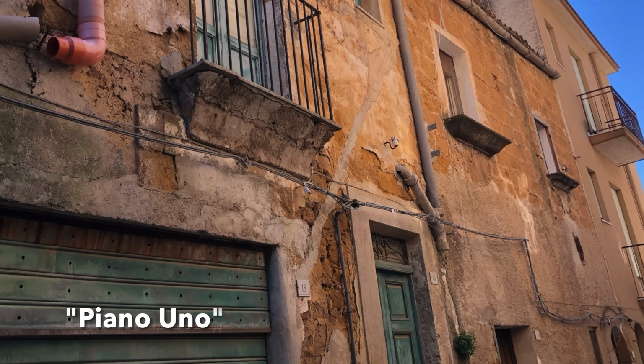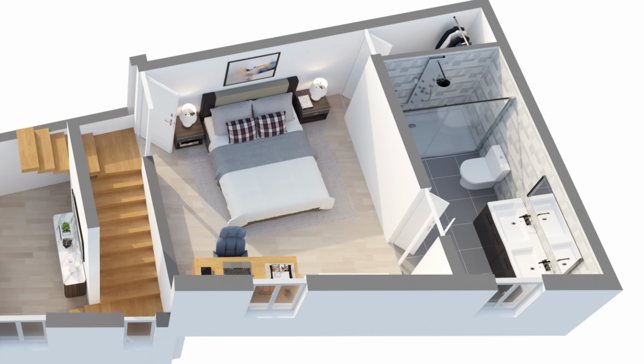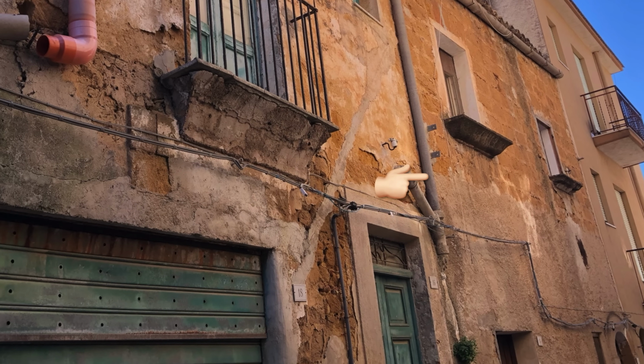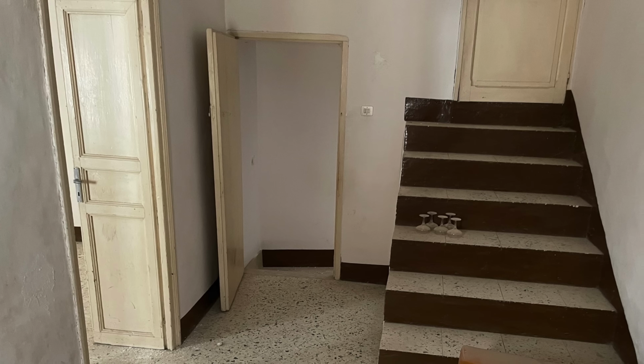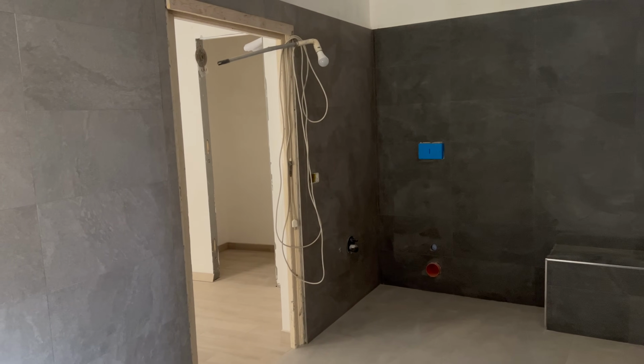We're taking you up a floor to Piano Uno, Italian for floor 1, which is the second level of the house. This is the first of 2 primary suites stacked one on top of each other, made from the second house that we bought. Inside here, we've removed 2 old staircases and what was a very small sitting area. We are building a shell of a bathroom, the interior of which is being lined with gray tiles.